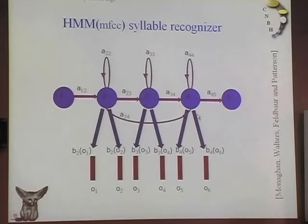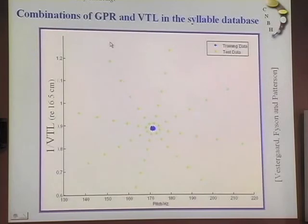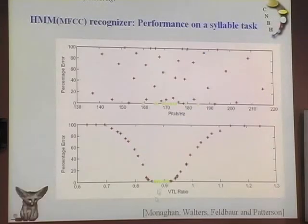We took an HMM recognizer, a hidden Markov model recognizer, and you need about 3 emitting stages for recognition of syllables. We used MFCC features. So this is pretty much an industry standard recognizer set up to work on our syllable database: clean speech, single syllables. We trained the recognizer on 9 voices in this blue region here. When the recognizer was trained so that it was producing an error rate of 0 on the syllables it had been trained on, we then started to change the vocal tract length, and immediately, as you go away in vocal tract length, the error rate rises rapidly and to a disastrous level.